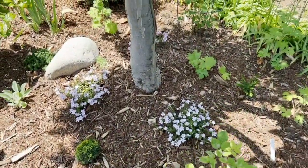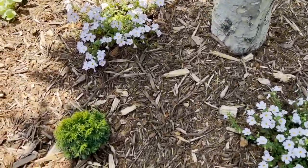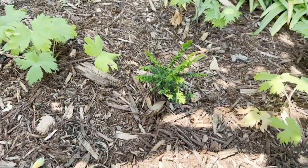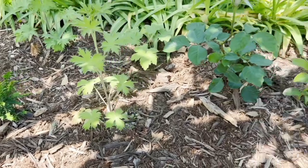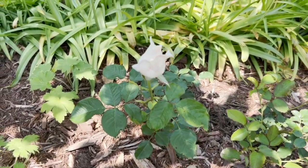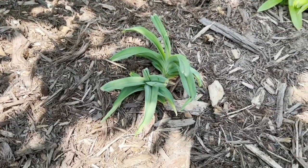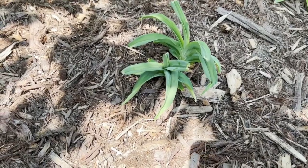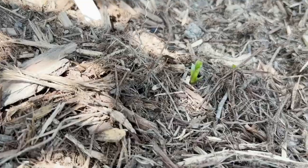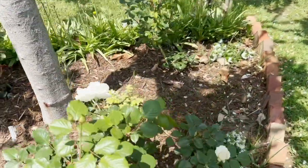The bacopa around the apple tree, a couple of the dwarf cypress from Isley Nurseries. This is Crystalline, or Crystalline. She is pure white, and I have to admit, probably my favorite white, although I do like Honor as well. The daylily is coming up. We also have another dahlia over here just emerging, so I'm glad those are making it.